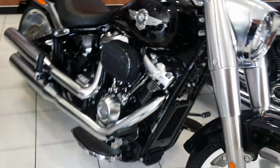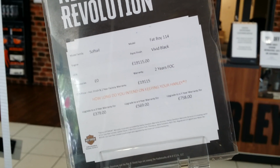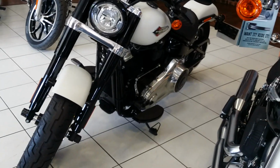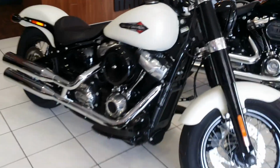114 edition Harley Davidson Fat Bob. Currently, to date, this is the price tag that they're asking. They have a lovely matte white Softail Slim. Personally, I love this Softail Slim in white. It just stands out really, really nicely.